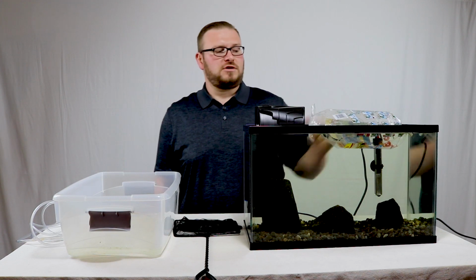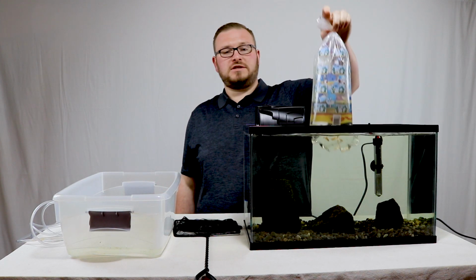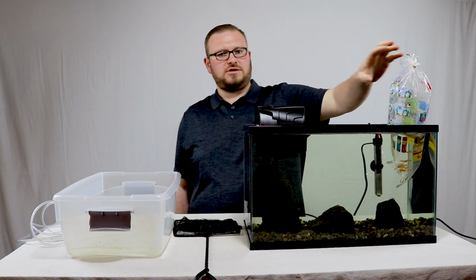So once you pick out your fish, you're going to bring them home. You're going to have them in a bag like this. Now, you can't just add them into the aquarium. You have to acclimate them. Now, there's a couple different ways you can acclimate fish.